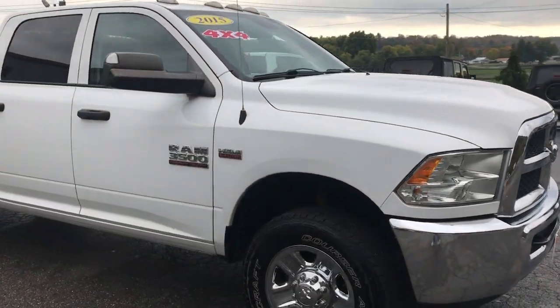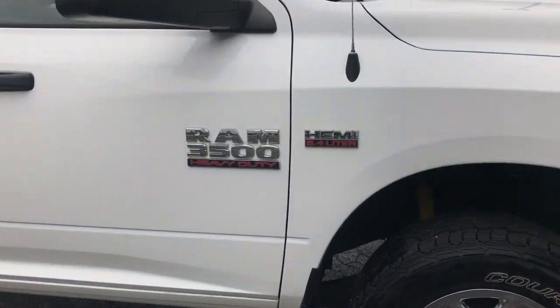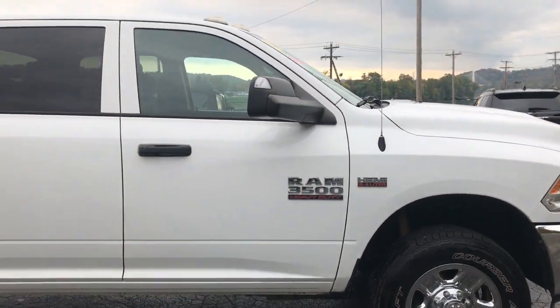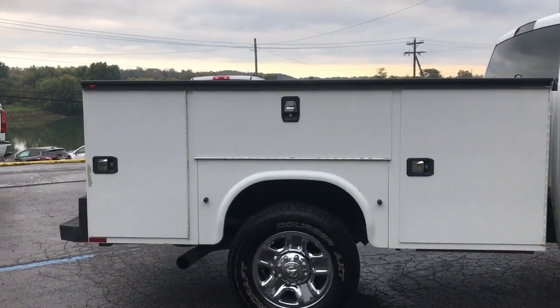Now engine wise, it does have a Hemi engine, a 6.4 liter. Walk up here, you can see that. It is the 3500 heavy duty, obviously, but let's walk around here. Nice crew cab on this too.